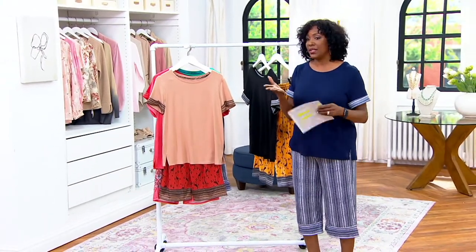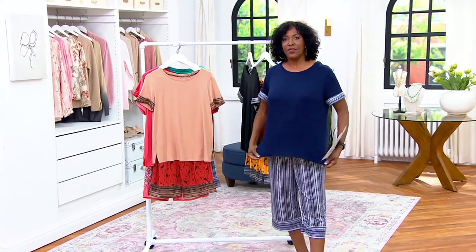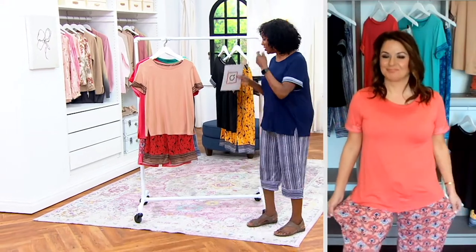And once again, they're fun, they're whimsical, but like you said, they're not too youthful. It really is a sophisticated pajama set for everyone on the list, Carrie Brescia. Yes.